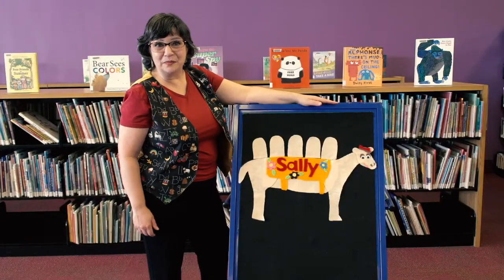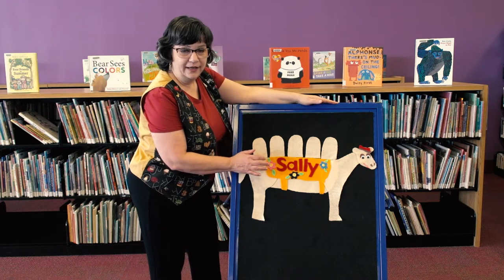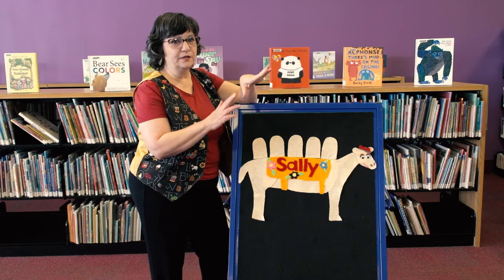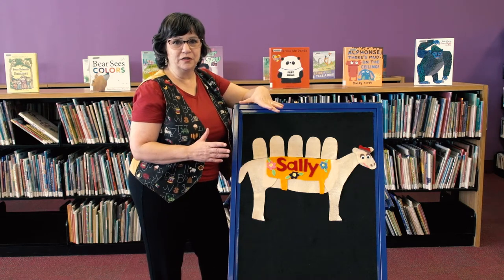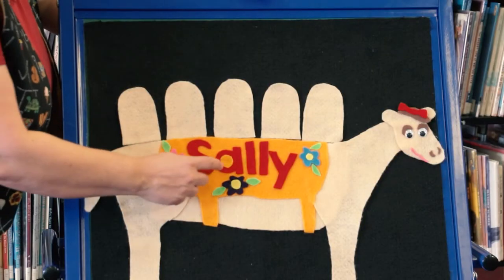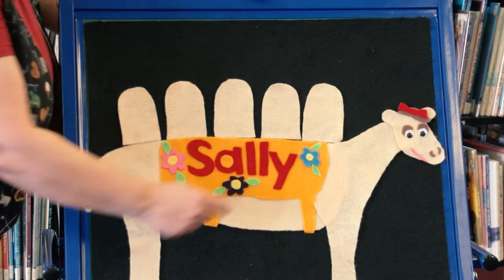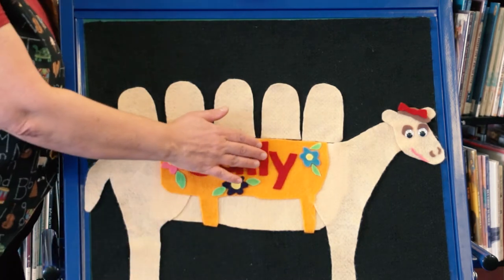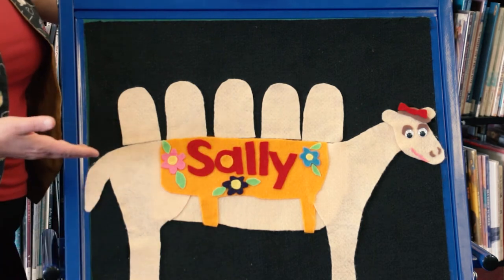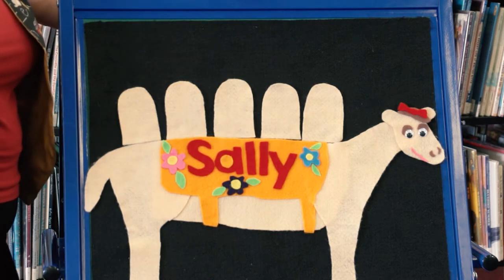Let's learn about some more letters. We have some letters here that are made out of felt. And I recommend that if you'd like, just get some felt and get a scissors and make some letters for your child to play with. It's a great way for them to feel it. So we have S, we have A, L, L, and then Y. Those are the 1, 2, 3, 4, 5 letters that come together to make the name Sally. It's Sally the camel, and she has 1, 2, 3, 4, 5.